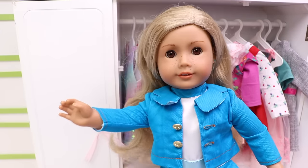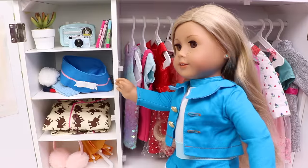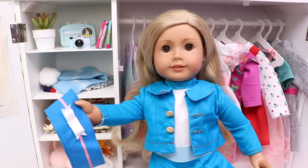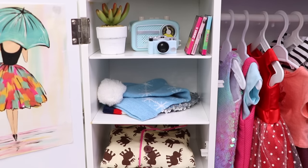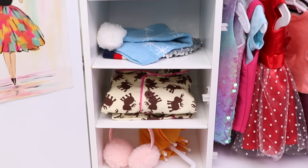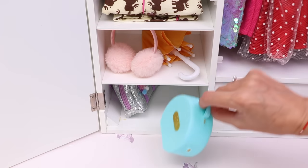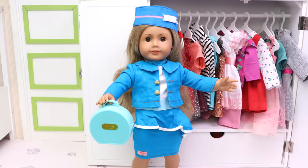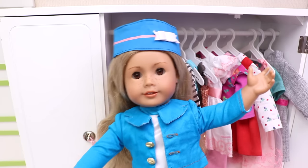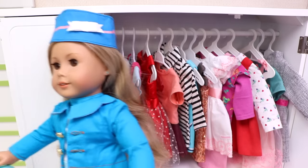Now I only need my hat and my suitcase. Let's see. Here is the hat. Now let's find the suitcase. Here it is. And now guys, I'm ready to go to work. We are flying to Berlin today. Wish me luck.